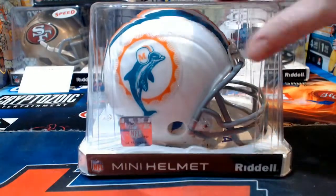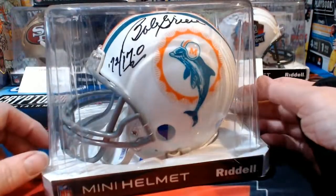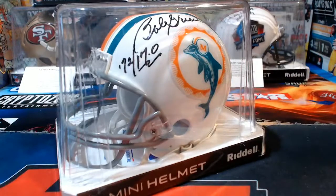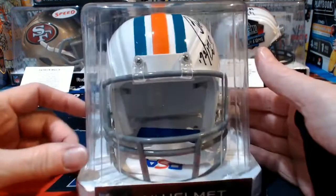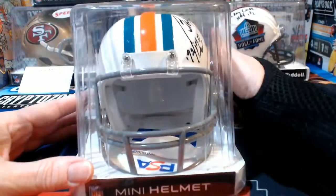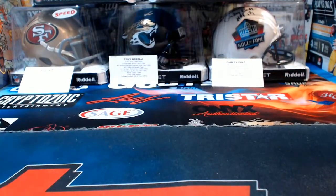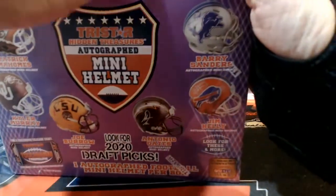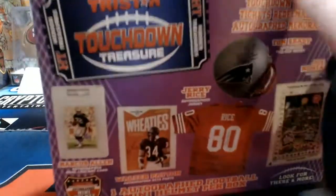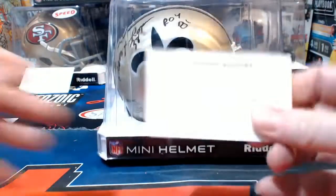Insanity. Dolphins, Bob Griese. And it has got a little inscription on it. And he inscribed the 17-0 as well. So we had the Dolphins jersey with the 17-0 inscription, which we don't normally see, especially not on the Bob Griese stuff. It's on here. It's PSA certified. I can see the paper in there, and there's your PSA certification sticker on the back. Because Griese, he signs a lot of stuff, but very rarely do you see him sign the 17-0 inscription. In fact, that may be the first time I've seen it on anything we've pulled in the last few years anyway with him. Because he signs a reasonable amount of memorabilia anyway, or has signed in the past.